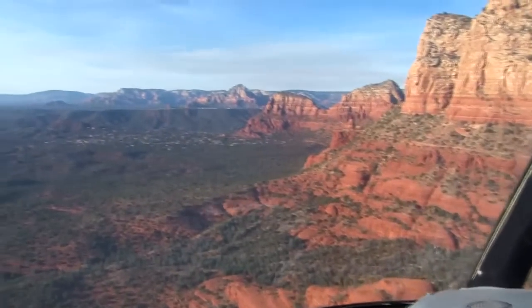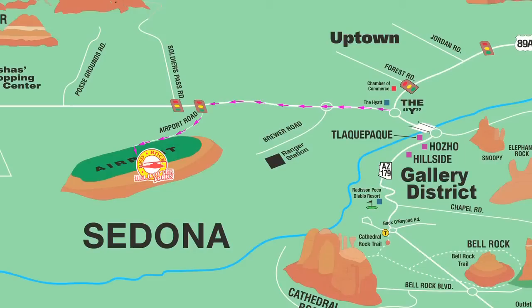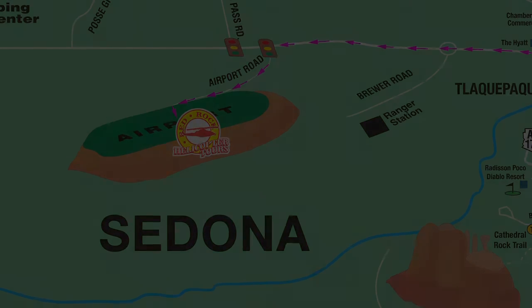It's almost like being on a magic carpet, just weaving in between the formations and truly getting up close and experiencing just the dynamic beauty of the formations. Red Rock Helicopters is located on Airport Mountain. To get there from the Y, head west on 89A, make a left at Airport Road, and follow the road up the mountain. Say Sedona's Best sent you.